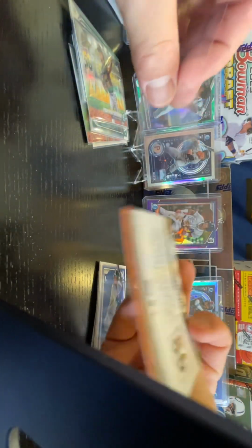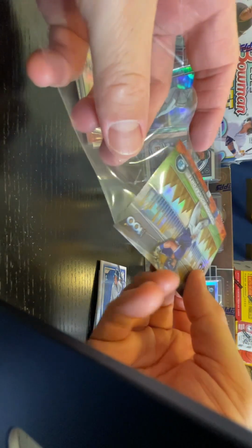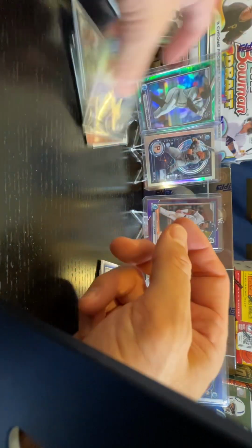Jeez, this is a huge curve. You see this? Man, I don't know if that... take an iron to it or something? I don't know.